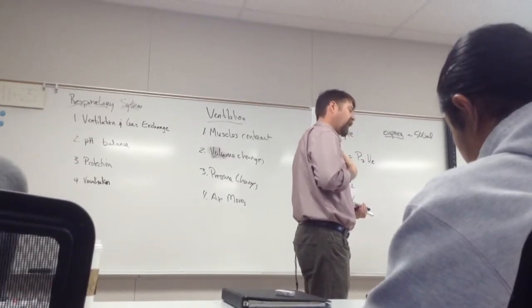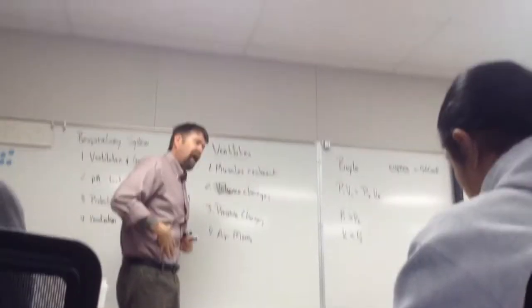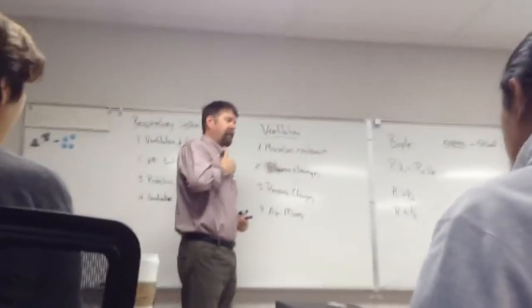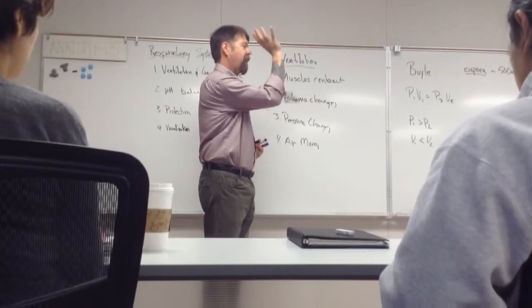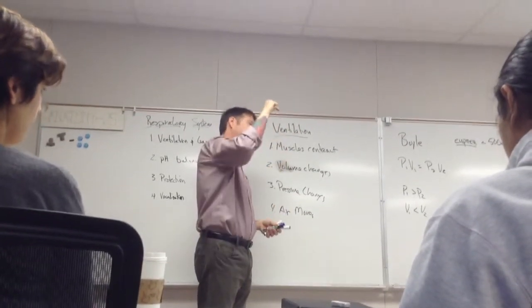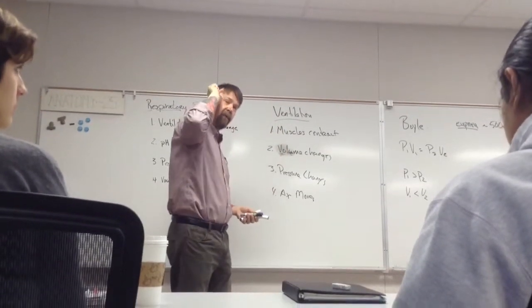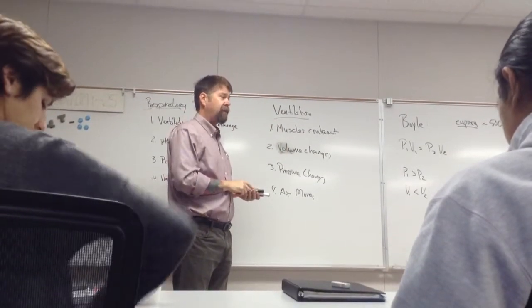Right? The other thing I do is I contract the abdominal muscles. They squeeze the abdominal organs in, and they get pushed up against the diaphragm, so pushing the diaphragm up. So I push the diaphragm up, I pull the chest down, the volume of the thorax decreases, the pressure in the thorax goes way up, and air moves out to equilibrate with atmosphere.